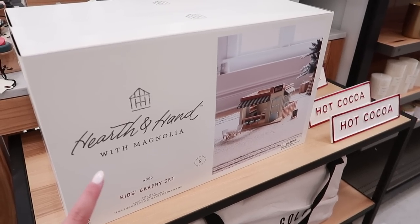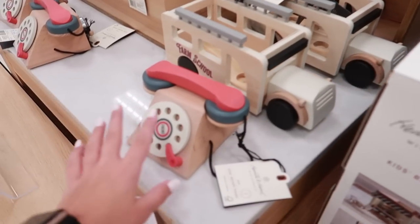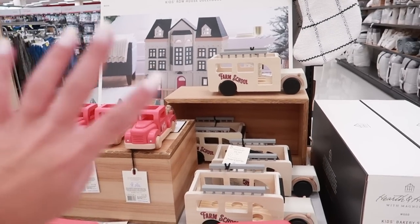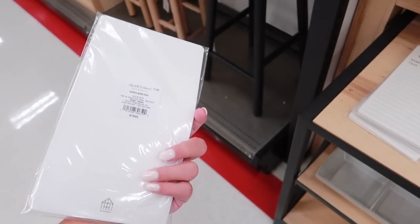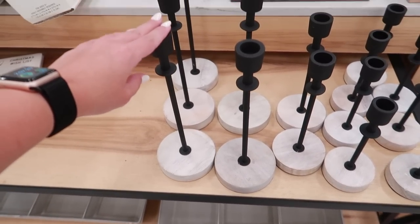These were really popular last year. It looks like they're adding on to it. This is a kids' bakery set, and then they have the kids' dollhouse that was really popular last year. And then they have these things, which I don't know that they're necessarily meant to be decor or more meant to go with these sets. It kind of looks like it goes with this. I feel like I need to get one of these and give it to Brian, a Christmas wish list.